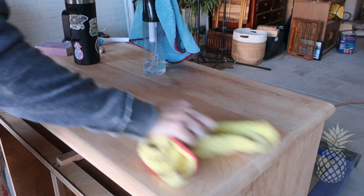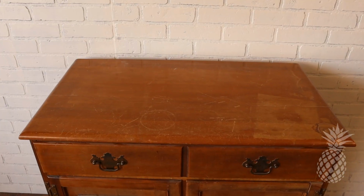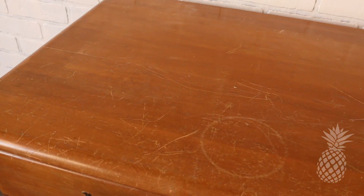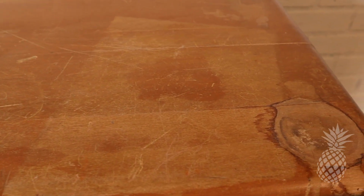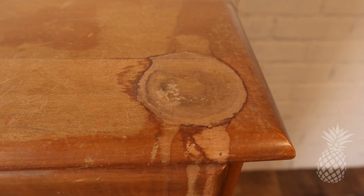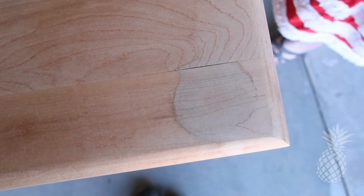As you guys know, water can really damage wood. In this case, we had a major water ring that left a dark stain in like a ring, and we weren't able to get it out with just sanding. Do you remember what it looked like before? And here's what it looked like after we sanded it as much as we could.